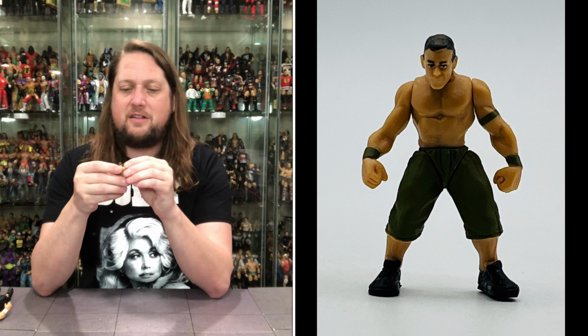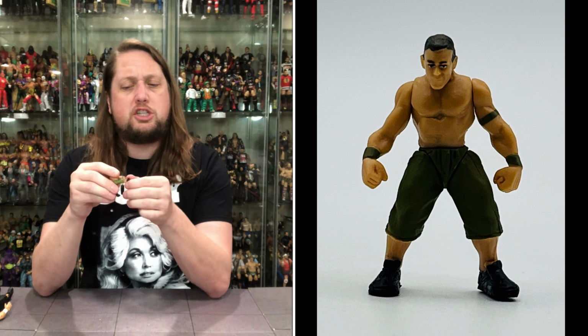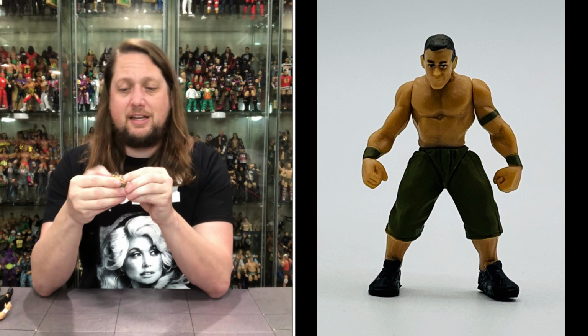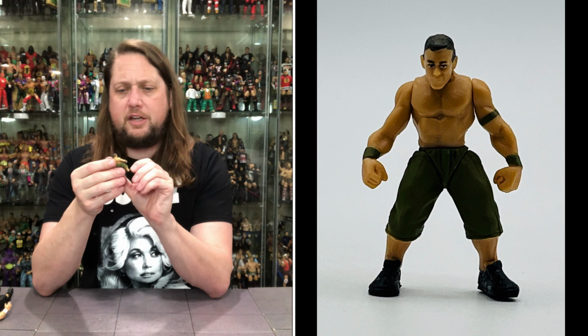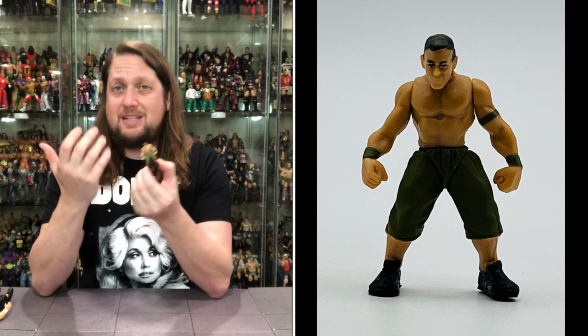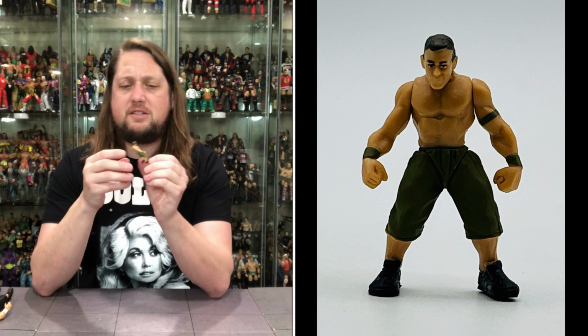Now, the articulation on this guy, arms go around on both of them. Legs actually move like the Ring Giants, a little side-to-side swivel right there. You do get head articulation. There's a lot of articulation in this very, very small little figure. And I think if somebody handed this to me, as small as this is, I still recognize this as John Cena. So there are some redeeming qualities to this, no doubt.